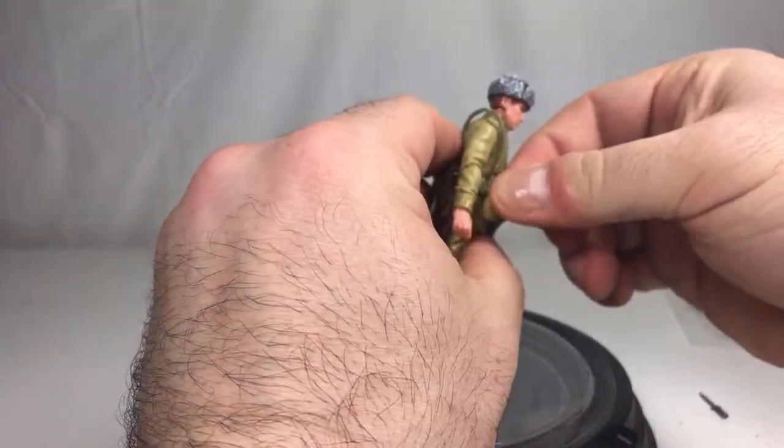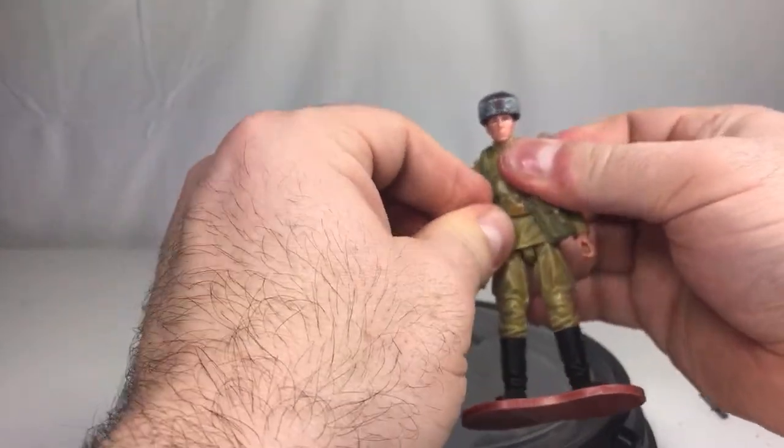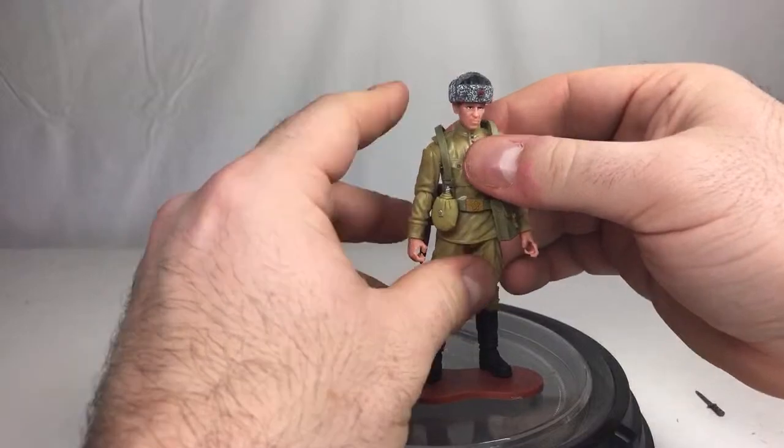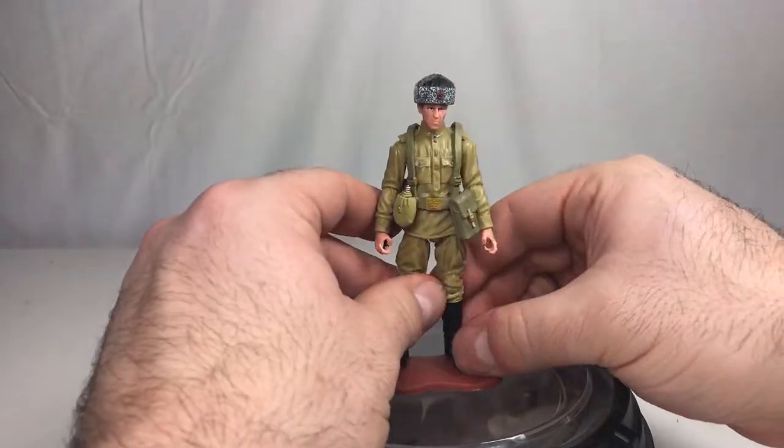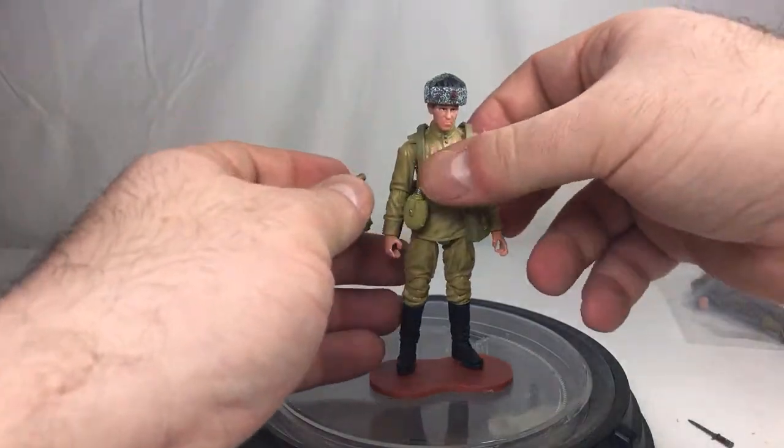Put this in the front just so it evens everything out, so it just looks a little bit better. There we go. That looks a little bit better. So it's a little bit more filled out. There's not holes in the front of him. And then his backpack.